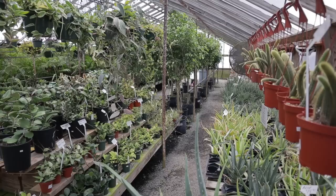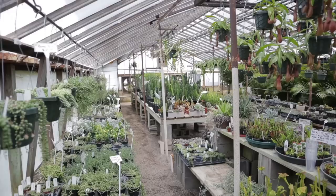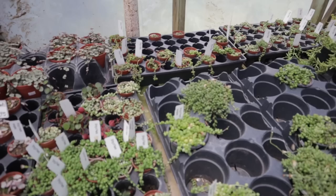$49. All right, coming into the second greenhouse. In here we have Hoyas and cacti and succulents and string of, so many cool plants. And then the third greenhouse will have all the begonias and peperomias, ferns, all that kind of good stuff. So just taking a peek over here. Lots of string of. They have string of bananas and they have variegated string of pearls. They have small ones. If you want to start with a small one, they have large ones.